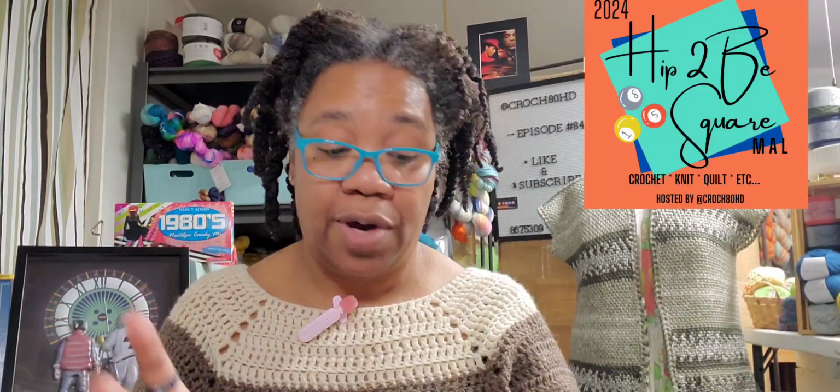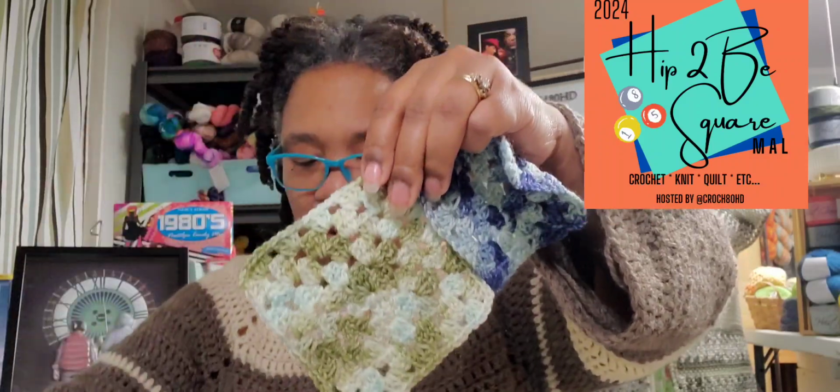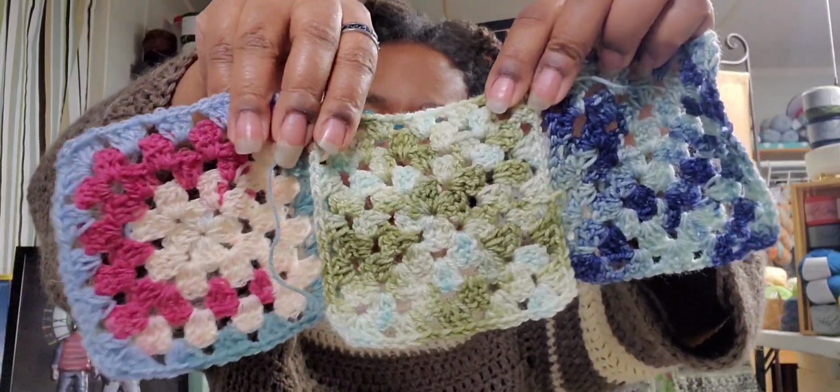Okay, next on finished objects would be my squares for the Hip to Be Square Mal. Remember that is 2 squares per month. I think I had shown these to you before, but one of them got a facelift because it was irritating me. I also added one more to the family. So here are my squares for January.